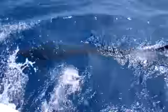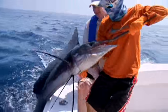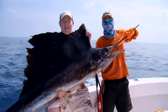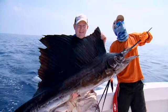All righty, Brent. Look at that, eh? What a fish. Ready? Okay, Brent. Open the fin, open the fin. There we go. All right, look at that. Brent McNamee's first sailfish. Costa Rica.